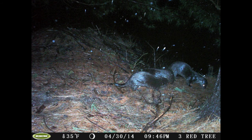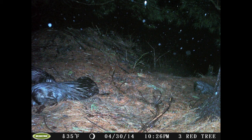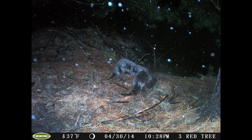I think it's really cool how otters are so gregarious. They're known for that. They're known for being friendly with each other. They like each other's company. And they spend a bunch of time here, which is really cool. Or at least they return many times where it looks like the same night if you watch the dates and the times on the bottom.